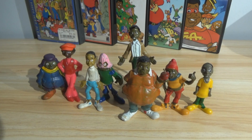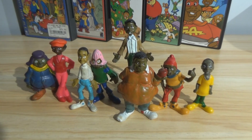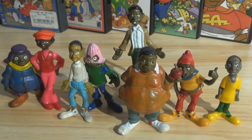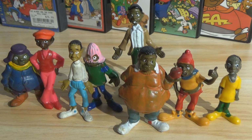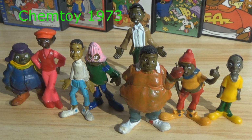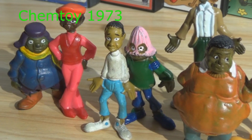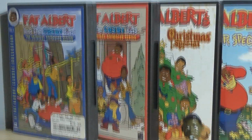David Eon here at Open by Chance, and fresh up from the museum, just wanted to share this with you today: the complete Chemtoy Fat Albert and the Gang figurine set. These were produced by Chemtoy in 1973, and they were sold to go along with the show, obviously, which you see back here.